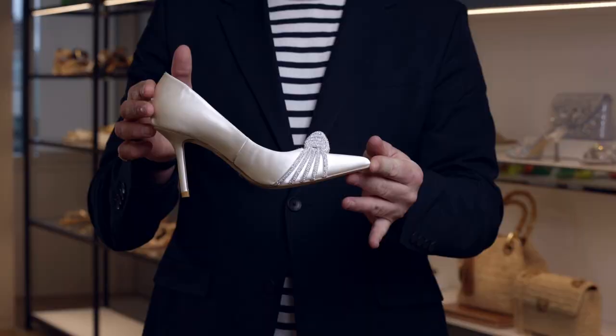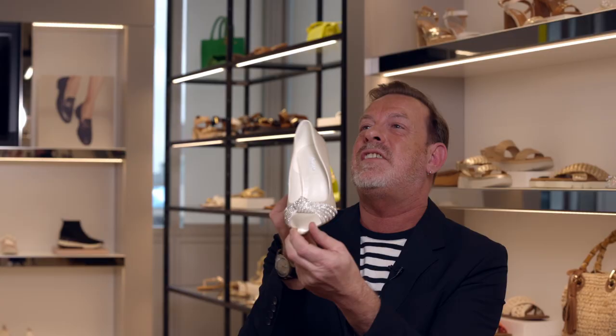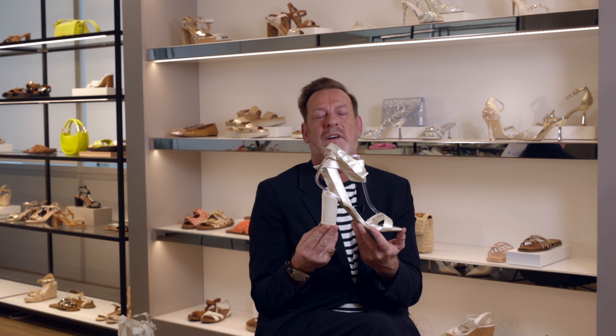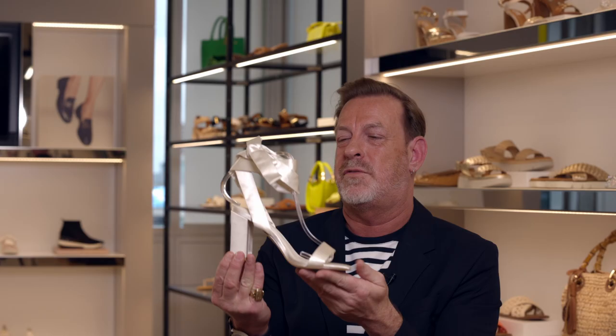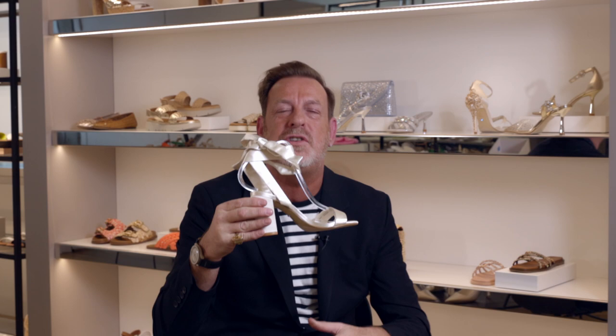This season, we bring you an amazing mid-heel height pump with our special diamante twisted knot detail. This epitomizes luxe, but with an edge of fashion. One of my favorite silhouettes of this wedding collection must be this simple block-heeled sandal. These delicate ankle ties going back into a lovely ribbon bow just fall beautifully on the leg.